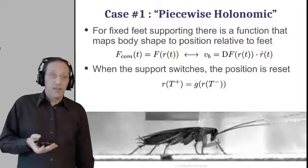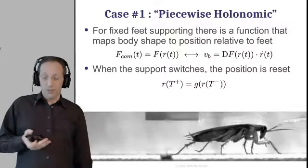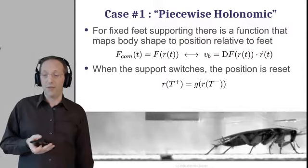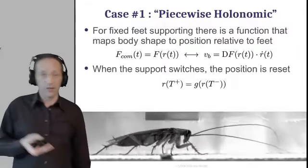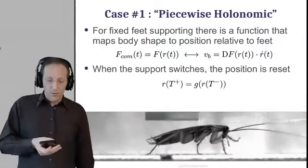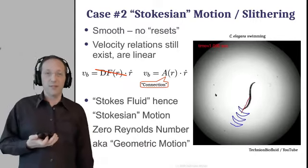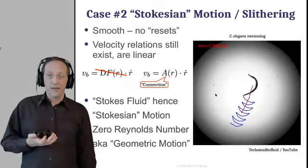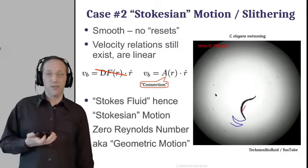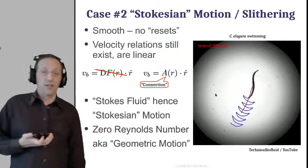But it turns out that there's another way in which you can get a very similar relationship, and that also has been known for a long time and in part developed by folks who are here at University of Michigan, like Tony Bloch. And that is what is called Stokesian motion and has been used to study slithering. So this is a nematode swimming along. And of course, the nematode is swimming smoothly. There aren't any resets, like changes in support legs, for the nematode. But these velocity relationships still exist.